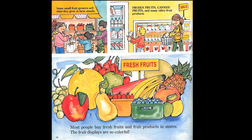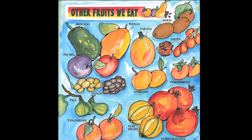Most people buy fresh fruits and fruit products in stores. The fruit displays are so colorful. Other fruits we eat.